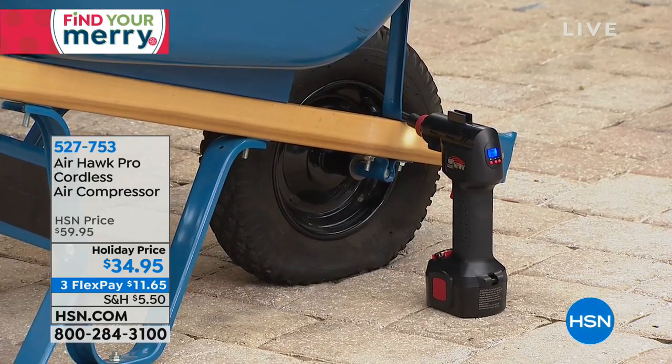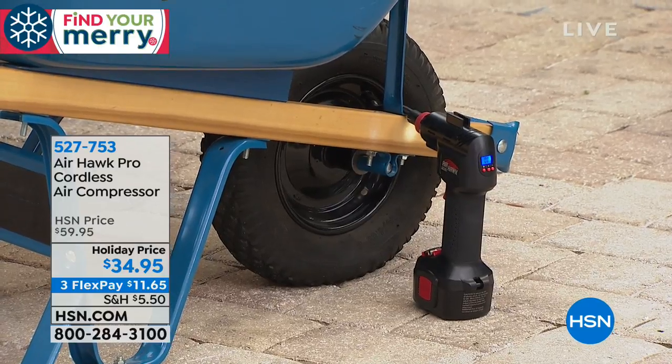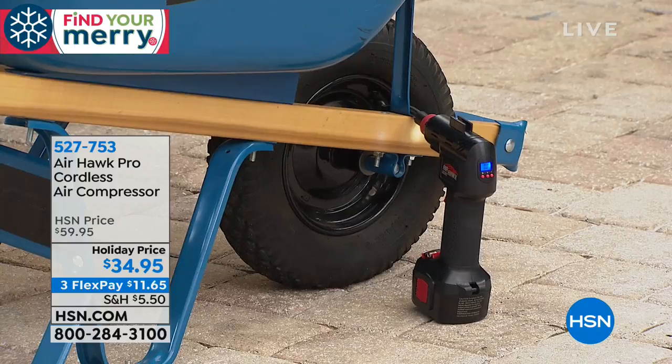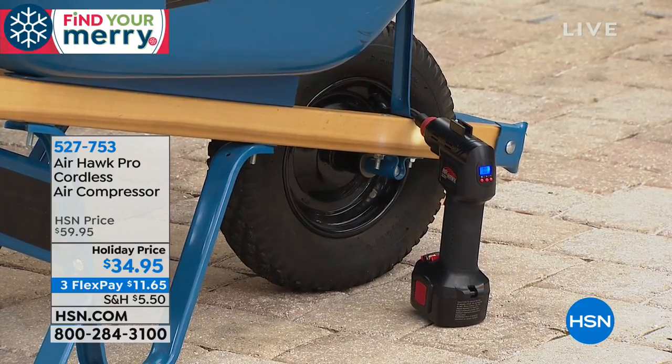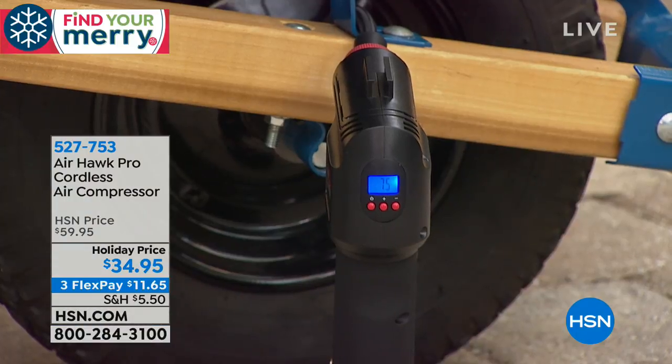Look how fast it's going. Remember, it's lifting 70 pounds of river rock, a metal wheelbarrow, and filling that tire all at the same time. It's even going to start lifting the pump off the ground a little bit. It's unbelievable, that's the kind of power. And remember, this will work on your SUV tires. This will work on your regular automobile tires. It'll work on all the other things.